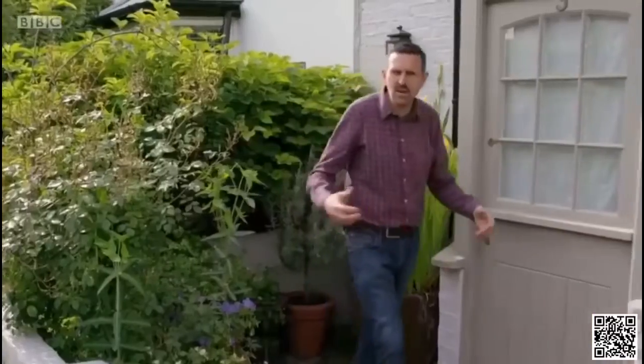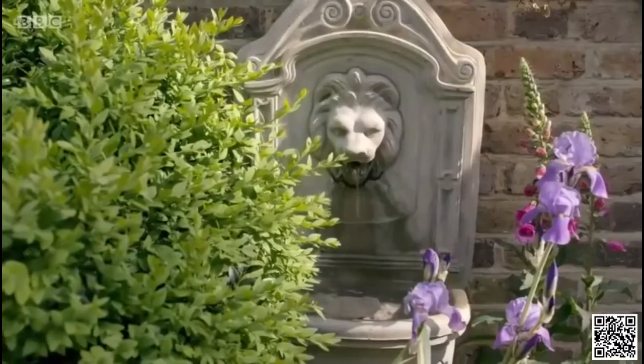So what they've done, which is quite clever, I move back round to the door, which will be my main focal point. There's another feature just sat on that wall, and that sound really pulls me towards it.